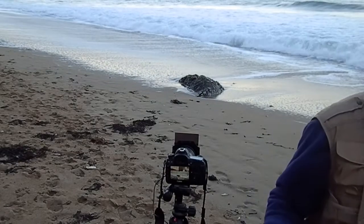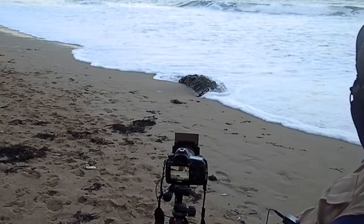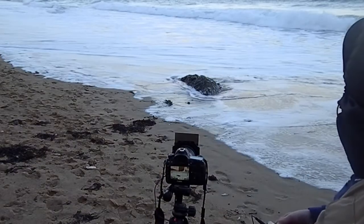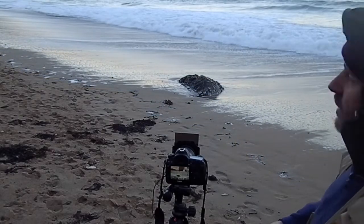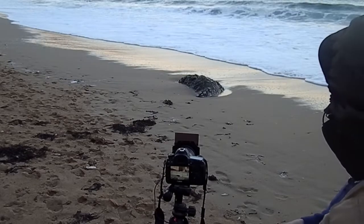Just wait for the sun to rise a few more degrees, and when it comes up over, it'll just be hitting the bottom of that rock down there. Just along the horizon, I think it'll be a much stronger, more powerful picture.